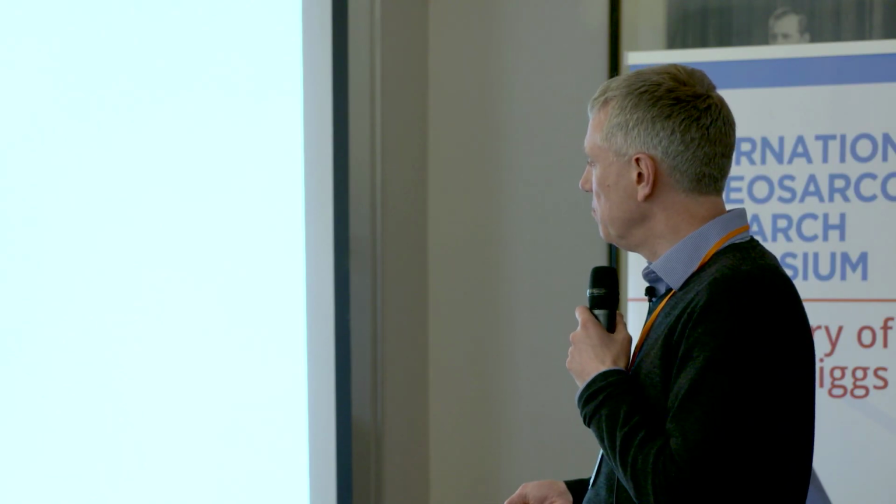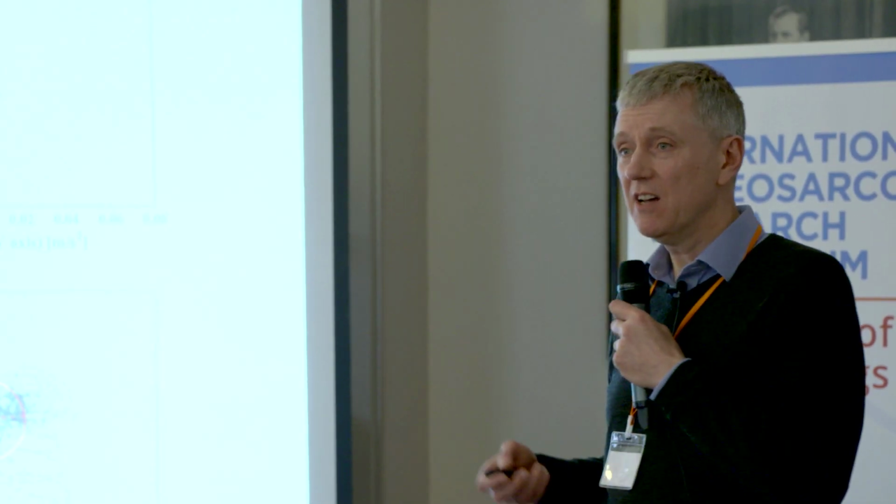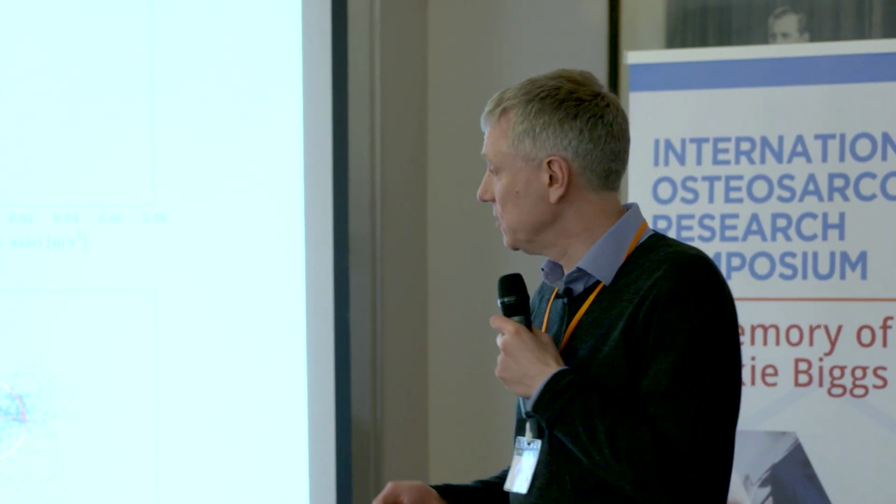And then this study funded by Children with Cancer and Sarcoma UK, this is just one of many outcomes we got. This is what happens when you stand. If you've had limb salvage surgery, this is how much you wobble when you're standing. If you've had an amputation, you wobble a lot more. And these are the kind of data that we can get out as part of clinical studies to see what the impact of our surgery is.